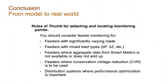Rules of thumb for selecting different monitoring points. The type of feeders that you would want to monitor are feeders with mixed load types. So if we look at some of those example feeder lines, maybe some of those at the very beginning were very highly inductive loads, but maybe at the end they were very highly KP type loads. And so that might even change over the length of the feeder.